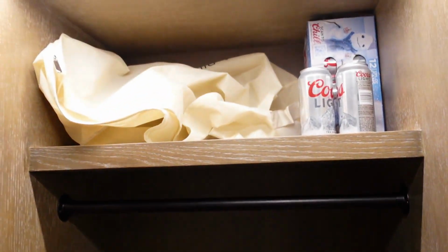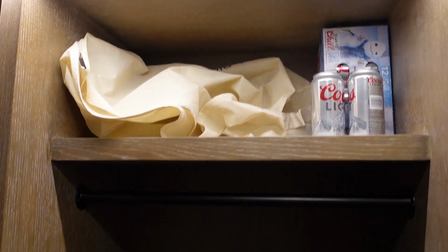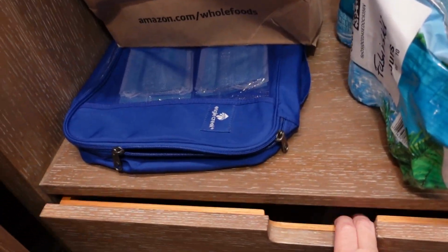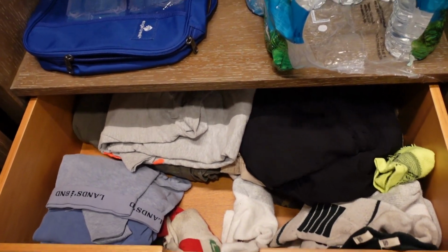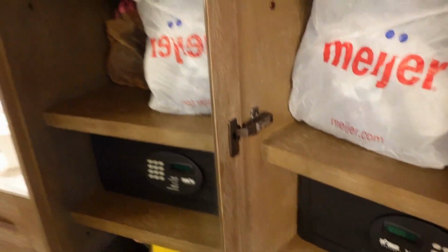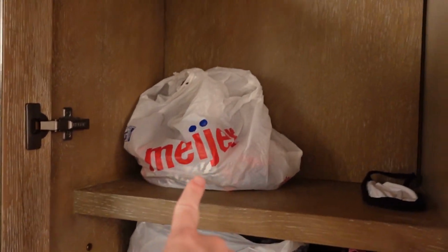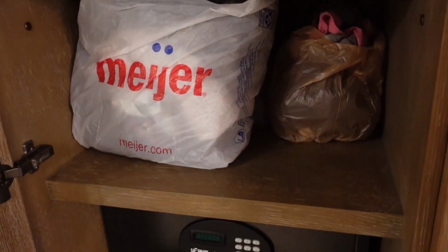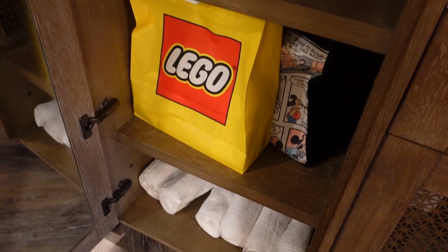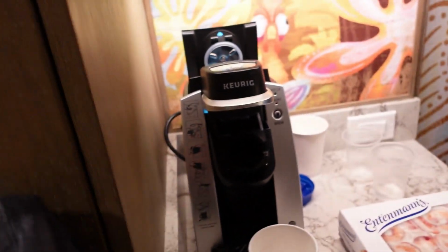This one we were using to store our recyclables, our extra waters, extra bags. My husband's got some clothes in here. So these 3 cabinets have been very useful. This is where I've been putting all of our dirty laundry. So I've got a bag of dirty masks, a bunch of bags of dirty clothes. I've got some extra little things that we've purchased and some extra little towels. Like I said, these 3 cabinets have been hugely helpful.